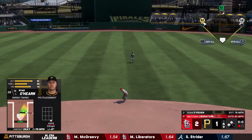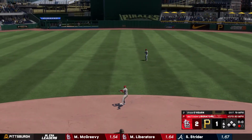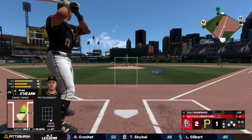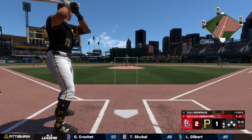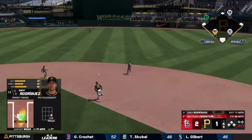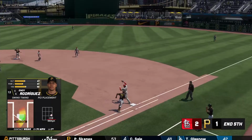Oh, it's off his glove. He decides to eat it, and that loads the bases. Just a clutch at bat right there. Big time swing when this team really needed it. Now a great opportunity to at least... Burleson. Here's Wynn for one. Got him. The double play.